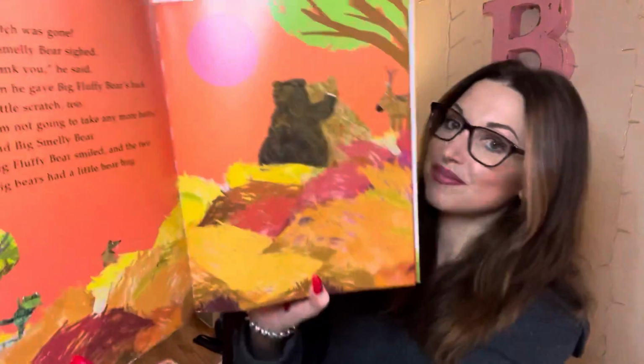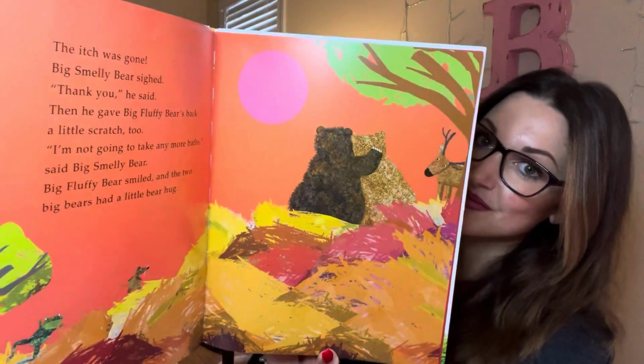The itch was gone. Big Smelly Bear sighed. Thank you, he said. Then he gave Big Fluffy Bear's back a little scratch too. I'm not going to take any more baths, said Big Smelly Bear. Big Fluffy Bear smiled, and the two bears had a little bear hug. Big Smelly Bear liked Big Fluffy Bear very much. Even though he said he would never bathe again, sometimes late at night he would wander down to the big pond.